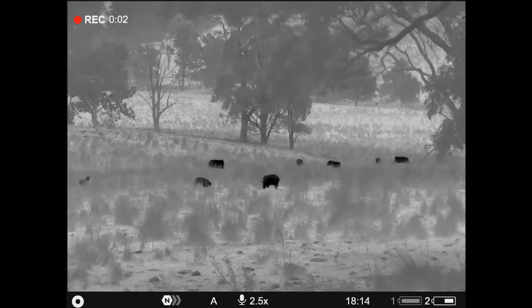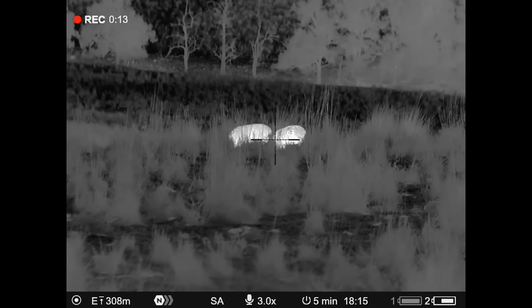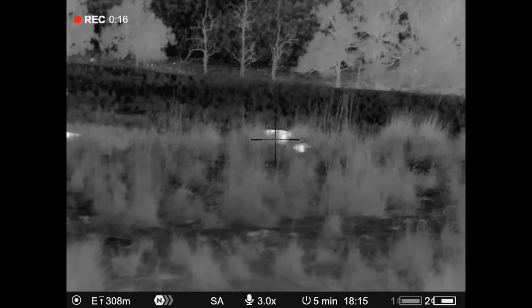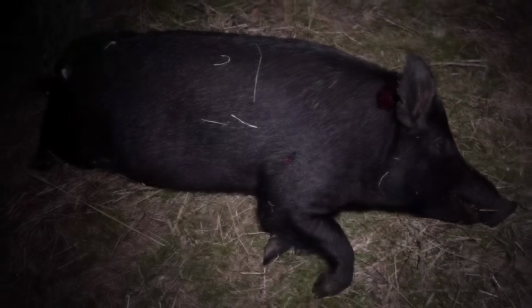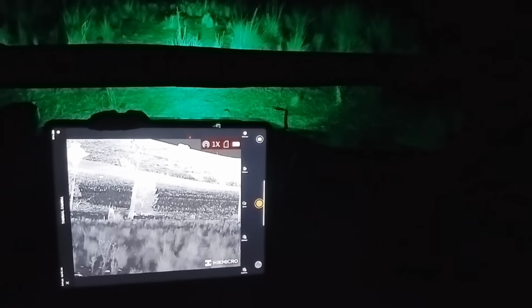Deer coming up here, cattle. Two good pigs there. It's a fair lump of a sow, that one. Suspicious looking. Yeah, they're pigs. And we'll go through the gate and... Yeah.